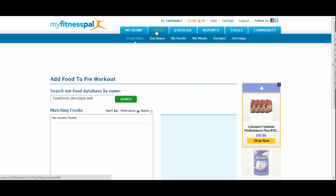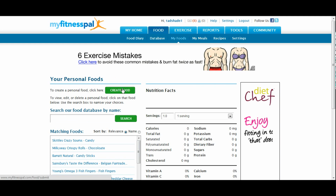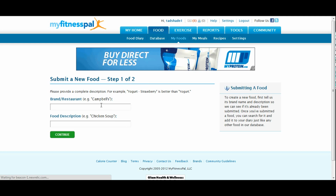So what do you do? Well, you go to food, then my foods, and you go to create food, which is here, and you basically create the food. So you have to look at the nutrition label on the back, but let's go with this farm fresh chocolate milk. Let's say farm fresh was the brand, okay, and the food description, farm fresh chocolate milk. Now it didn't exist, so if we go to continue, there we go.